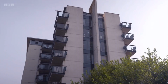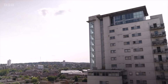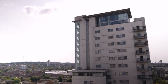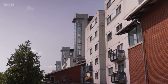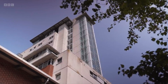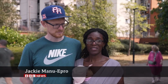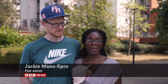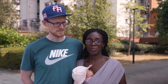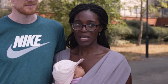The developer contract legally binds house builders to fix fire safety issues, but it does allow some flammable materials to stay on blocks up to 18 metres. Residents here are concerned that includes the grey corner panels on the only stairwells and means of escape. It doesn't make sense to go through that amount of work and upheaval not to make our homes completely safe. I don't think it's too much to ask. It's really hard. It's our job to keep us safe.